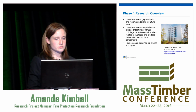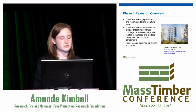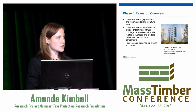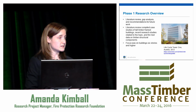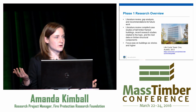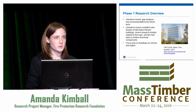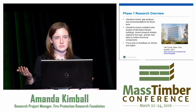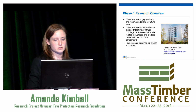In this case, it was a literature review that compiled lots of different information, actually a lot of information around tall timber buildings. It included any available test data, included specific test requirements if there are any standardized tests out there. It also compiled case studies of tall timber buildings, and since this was published at the end of 2013, I suspect there's a bunch of others that we've been hearing about here that could be added to that list. It also documented fire incidents involving timber, and then importantly, really, it was focused on buildings 6 stories and higher, so I should say that. So we really weren't dealing with mid-rise. This was focused on taller timber structures.